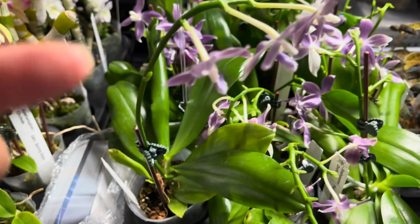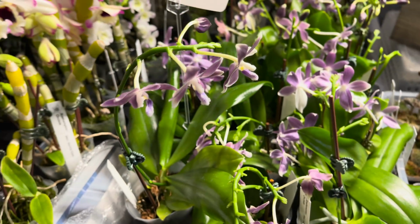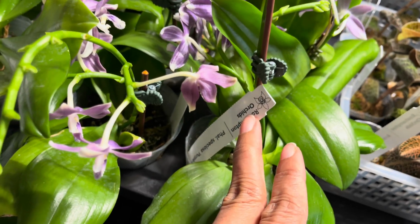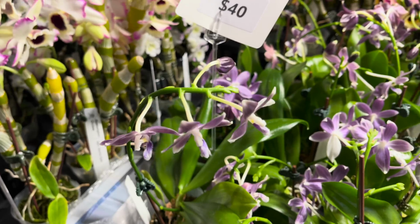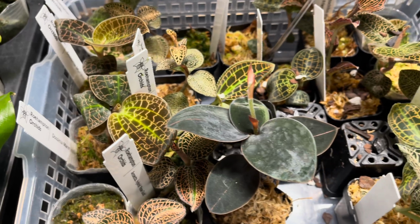Now look at the stems on this one. The spikes are sequential, so they continue to lengthen. It's a speciosa purple. It's lovely. We've got the jewel orchids. They're priced at $30.